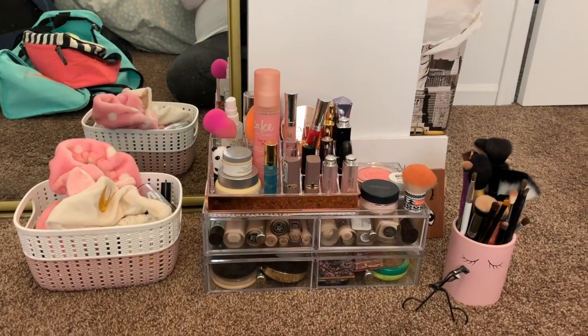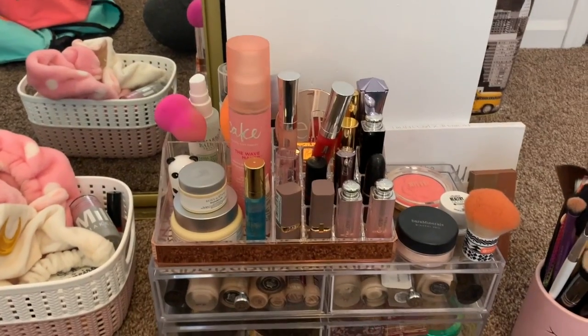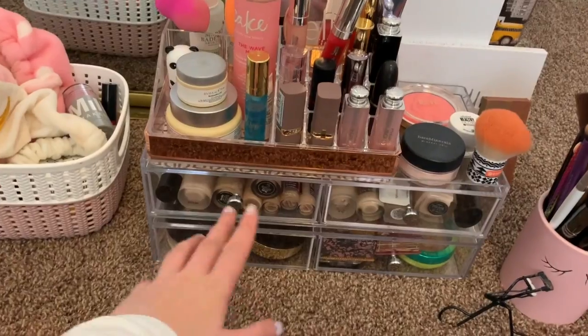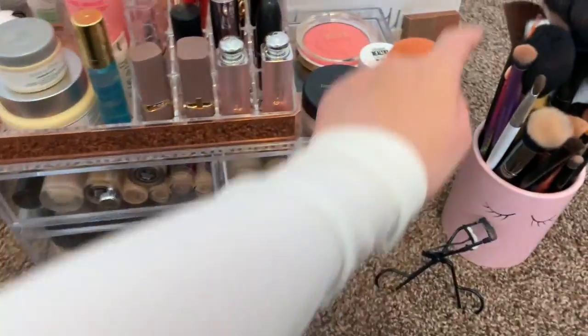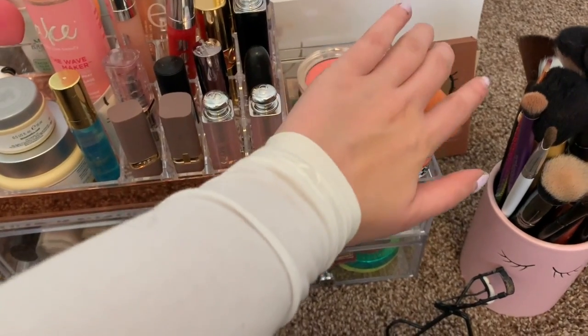I just thought I would show you my current makeup storage. This is not all of my makeup, there's still a lot at home, but I definitely need to get another one of these drawers because there's a lot, like it overflows into this basket. Here are all my brushes, and there are my eyeshadow palettes, the Jaclyn Hill and just a regular Sephora one.